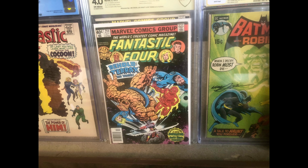Who knows what they're going to do? But this is a good book to buy for cheap, too. Selling for $20, $30 online. I mean, it's a cheap book. And like I said, he's a Herald of Galactus. I mean, there's really not a whole lot of cheap heralds right now.